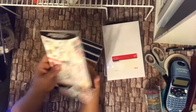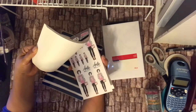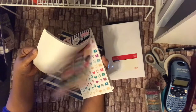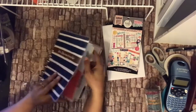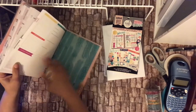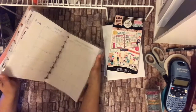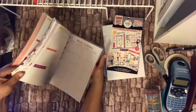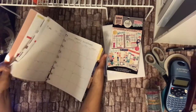And then I just got, of course these are all on sale, the Faith Warrior sticker set, and it's the same girl that's in the book, and these colors match. So that is that. I think I'll try this one out this year, and hopefully I can finish planning out the whole year.